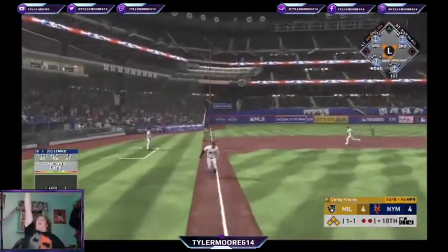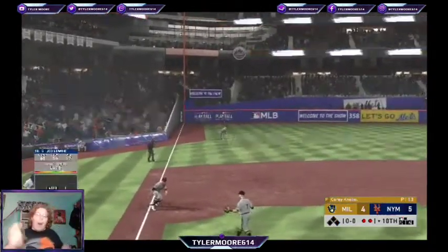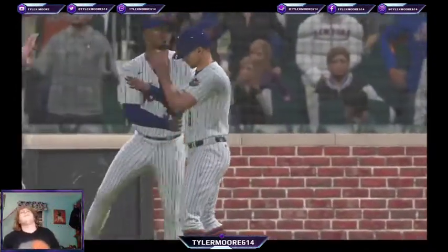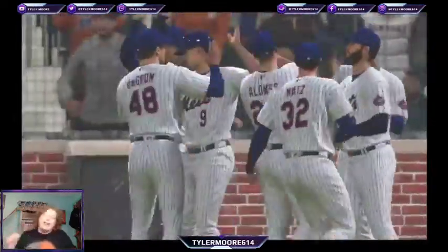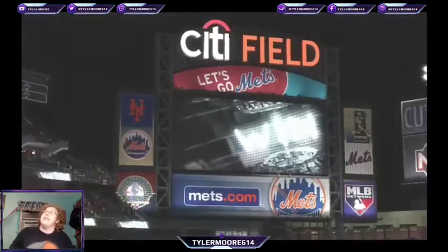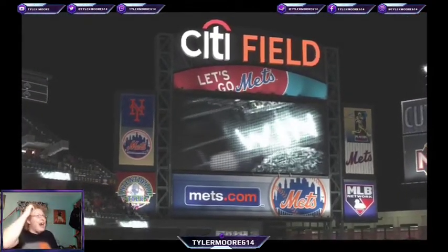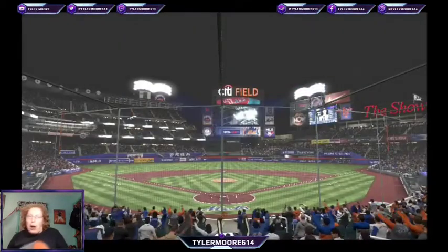Swing and a line drive. That ball's down, and in comes the winning run. And they're going to walk off as winners. They've taken it here in extra innings. Well, the way things unfolded, you kind of had a sense that this thing was going to end in dramatic fashion, and that's exactly what happened. A walk-off for the win?